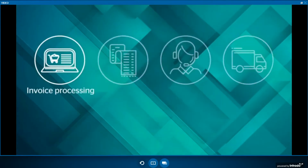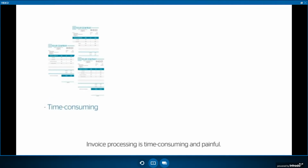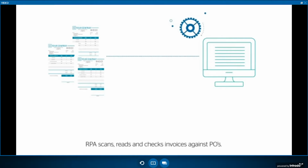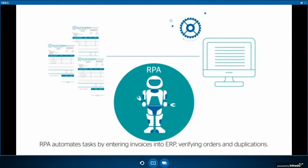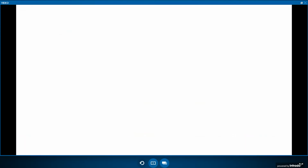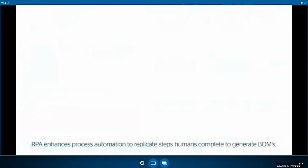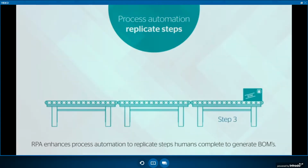Invoice processing and purchase order management. Invoice processing is time-consuming and painful. RPA scans, reads, and checks invoices against POs. RPA automates tasks by entering invoices into ERP, verifying orders and duplications. Bill of materials. Bill of materials is critical to manufacturing companies. RPA enhances process automation to replicate steps humans complete to generate bill of materials.